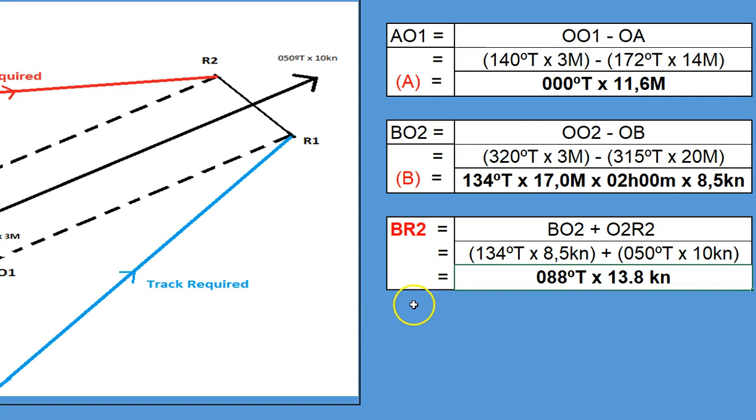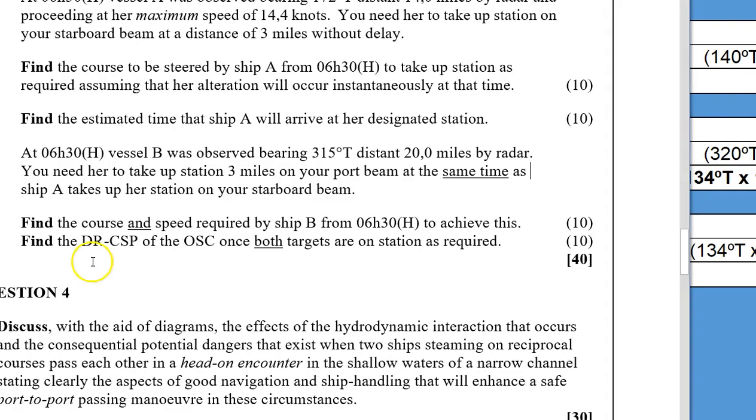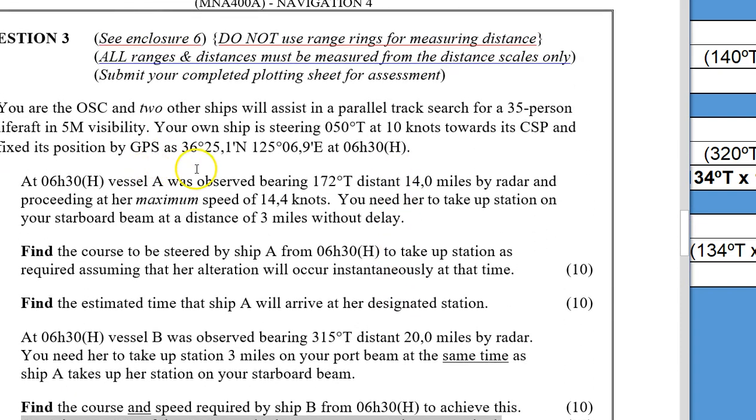The only thing left that was in the question is the part towards the end, where they said to find the actual position of the on-scene commander once both targets are on station as required. Now that part is relatively easy. We're starting at a position of 36 degrees 25.1 minutes north by 125 degrees 06.9 minutes east, and we know that we are proceeding at 050 degrees true at 10 knots, which we now know we will be covering for 2 hours between 6:30 and 8:30. So it's basically going to be 050 by 20 miles.